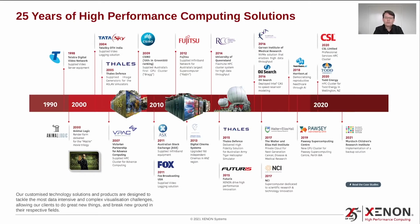Xenon Systems has been involved in the delivery of high-performance computing solutions for more than 20 years. We've delivered render farms to movie studios, we've delivered HPC clusters to customers like VPAC and CSIRO. We've been involved in the deployment of some of the largest HPC systems in the country. We've also delivered HPC solutions to AI startups, to biotech companies, and commercial customers, and we've been supporting them throughout the lifetime of the systems and even managing them on a daily basis for our customers.